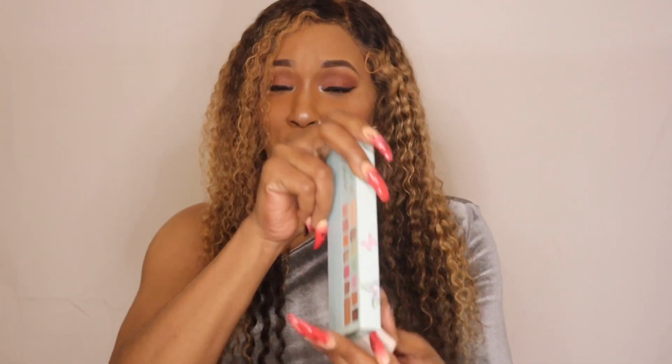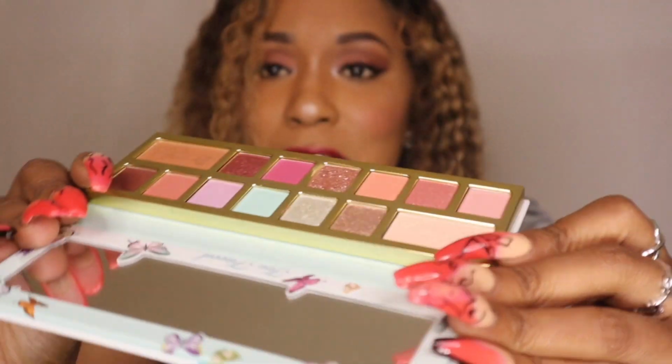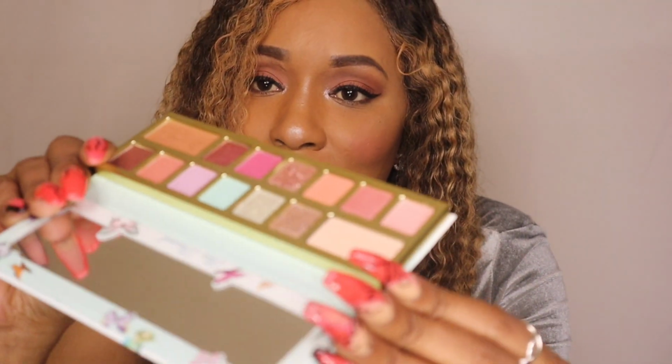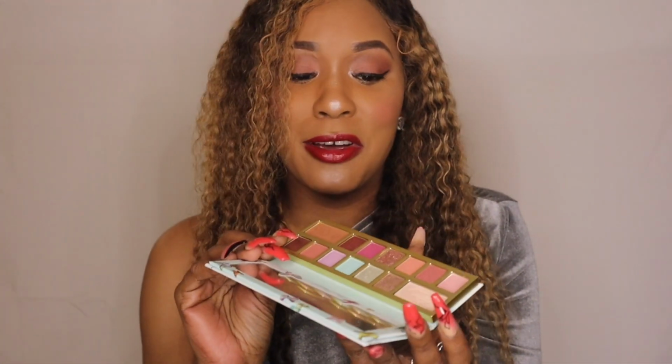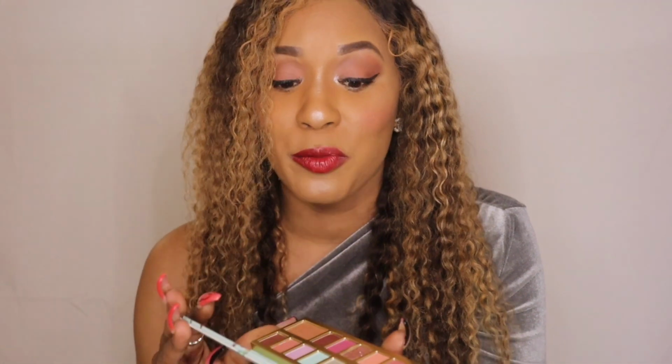Next, I have from Too Faced, and this is the Too Femme palette. And I purchased this one maybe about 2 months ago. I just haven't done a full review on it, but there are some really beautiful colors in here in this one. Really, really pretty, as you can see here. So pretty. You do get the spring colors, and you do get neutral colors as well in this one.